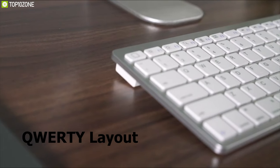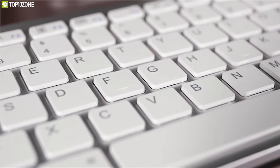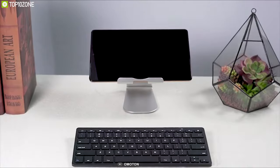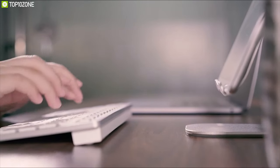It comes with QWERTY layout and features hotkeys customized for all iPads, including volume, music control, brightness, etc., to make your work convenient. Made out of superior plastic, this keyboard is durable and comes in the perfect size to get blended with your workstation. Powered by 2 AAA batteries, this keyboard can operate up to 1 month without any hassle. It also has auto sleep mode to save energy.